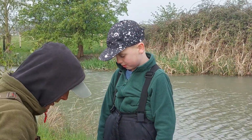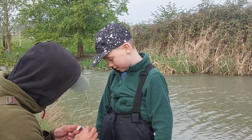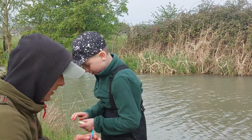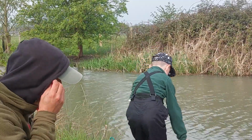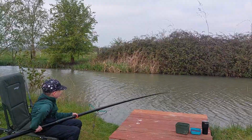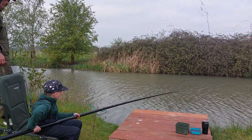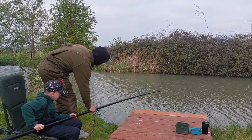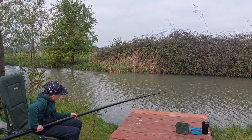Pull it out. So we're going to just put that around the line like that. Yeah. I'll put it in his mouth. And the hook comes out. Good. All right, be gentle with him. Put him back nicely. That's number three. Let's move it so the float moves a bit, because the wind will move it back this way, that's why I'm doing it.